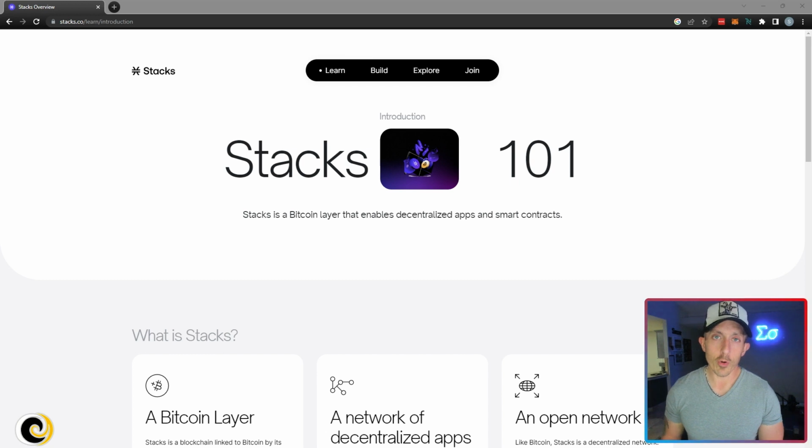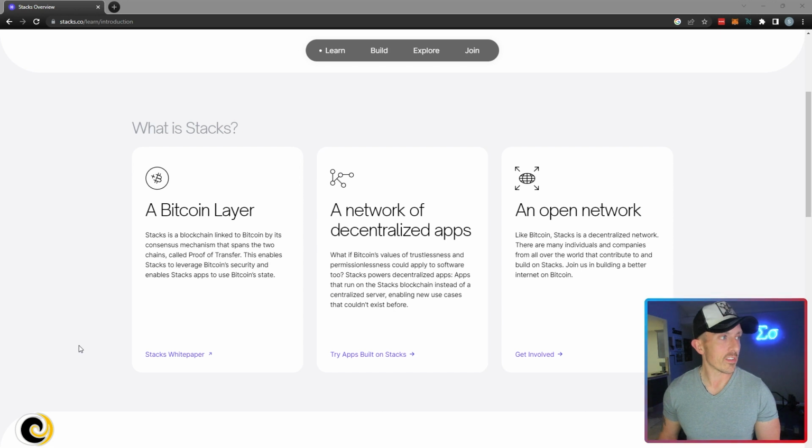So before we go any further, I think it's probably important to figure out what STX is. So I've pulled up STX 101, and I'm going to simply read the important parts to you. STX is a Bitcoin layer that enables decentralized apps and smart contracts on the Bitcoin blockchain. STX is a blockchain linked to Bitcoin by its consensus mechanism that spans the two chains, called proof of transfer. This enables STX to leverage Bitcoin security and enables STX apps to use Bitcoin state.